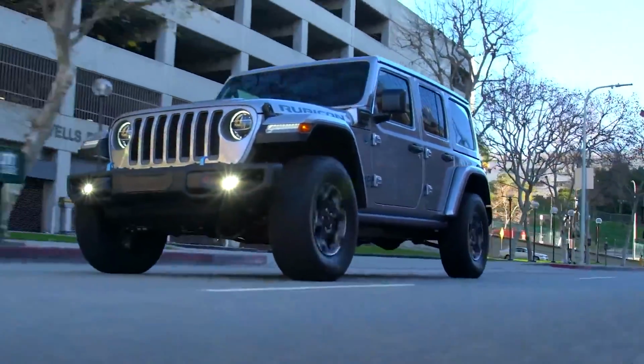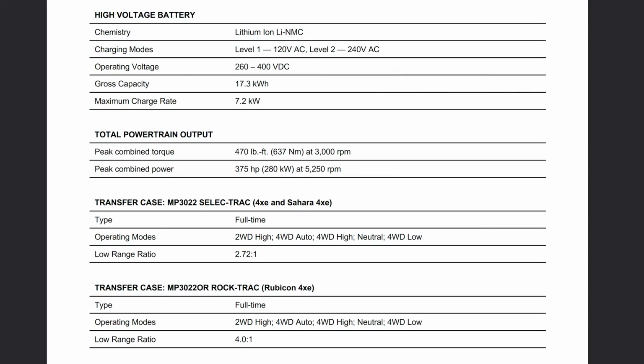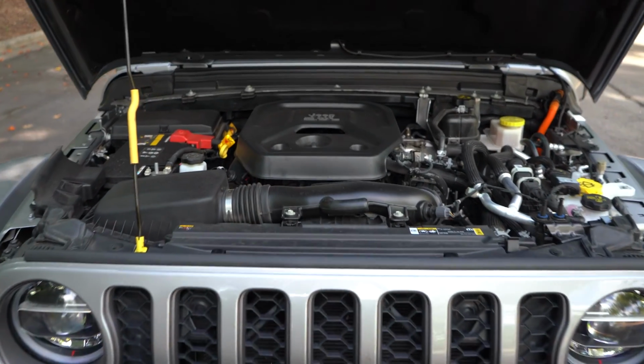375 horsepower and 470 pound-feet of torque. That's combined, okay? With the hybrid battery pack, you got yourself a 2-liter turbocharged engine underneath the hood. And with those battery packs, that is some serious thrust that you're going to be getting in here.